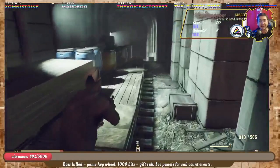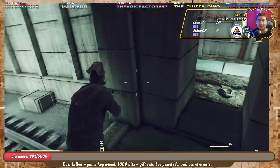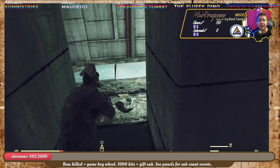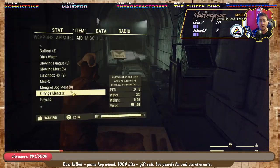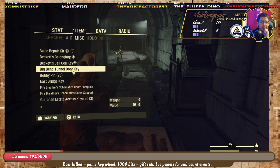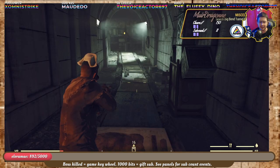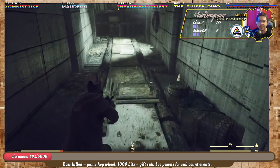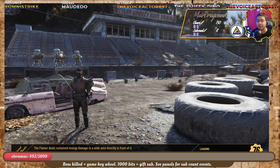And yep, I think we're finished down here. Like I said, there's definitely something that I've missed. Because I've got a key for the East Bridge key, and I'm not sure what the East Bridge key is. So I'm gonna have to look that up, and I'm gonna have to try to figure that out. But for now, we can go into Appalachia, leaving the Big Bend tunnels behind, finally.